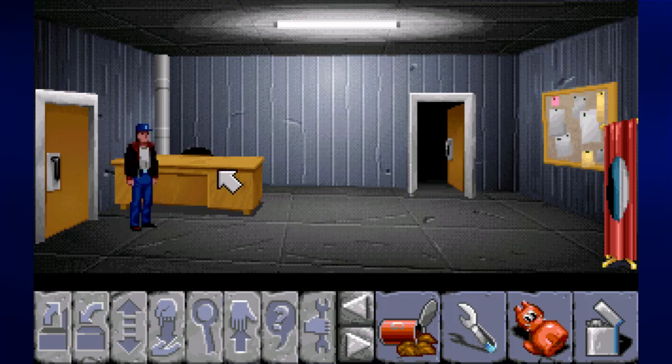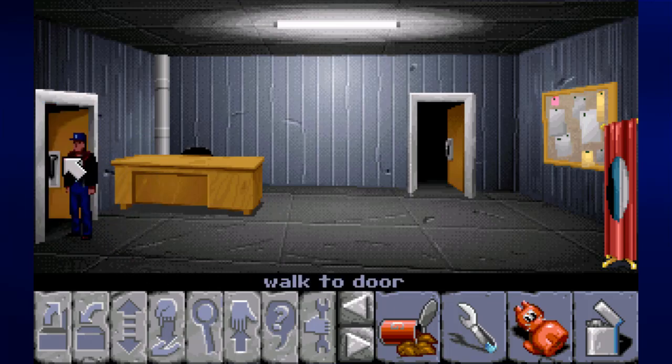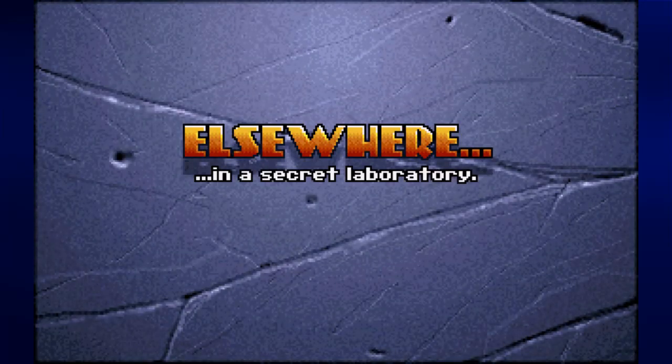I feel like there's supposed to be a thing that you can do with... Can we move the desk? Can't move it. Okay, we cannot move the desk. And it doesn't look like we can... Oh, we can open the door. I just had to click on it even though I couldn't get the thing to say open door. And now we have a cutscene.